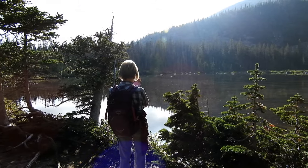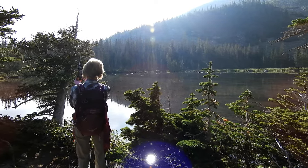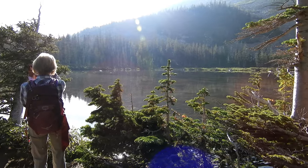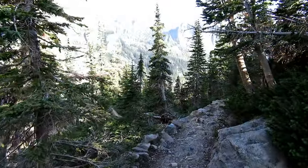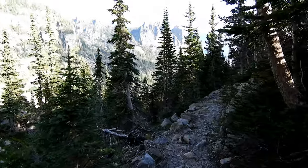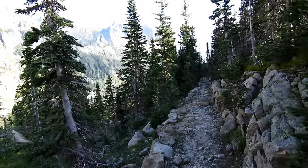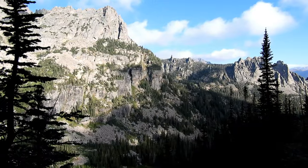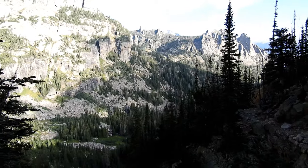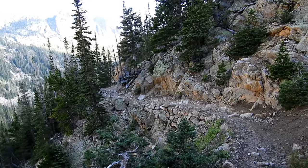Next on the list is going to be Odessa Lake. We're going to have to merge back with the trail and take it on down a bit. We're back on the main trail and we're going to start the massive descent down to Odessa Lake. This is a really pretty part of the trail when you do this downhill section, because you just have these epic views over to the left.